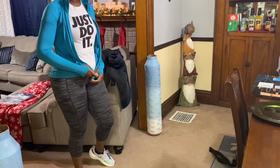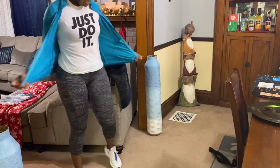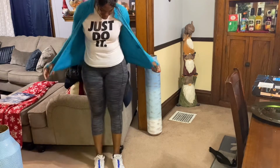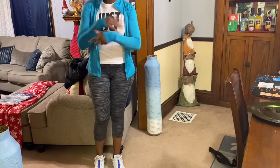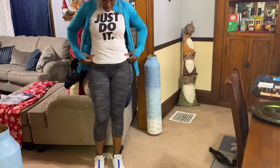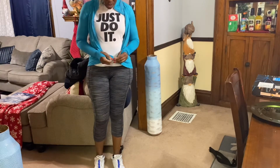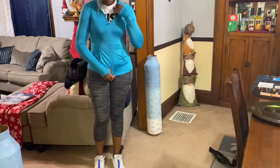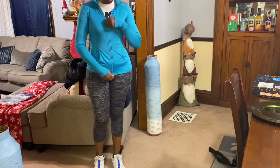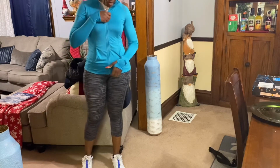So y'all get ready now to head to the gym. This is what your girl's wearing. Comfortable gym shoes. Nice little workout jacket because it's kind of chilly. And sometime in the gym, I'll be a little chilly too. Oh, I gotta get my headphones. But this is me. This is what I'm wearing, y'all.